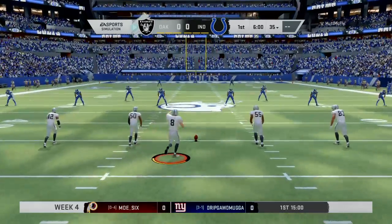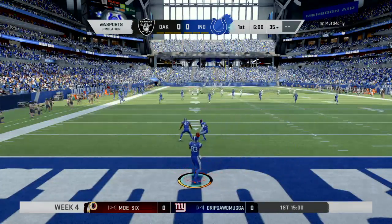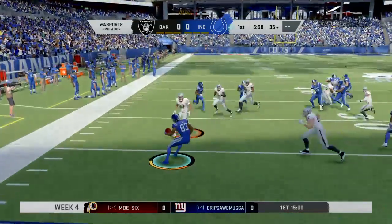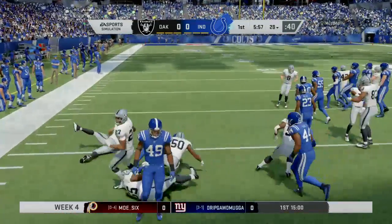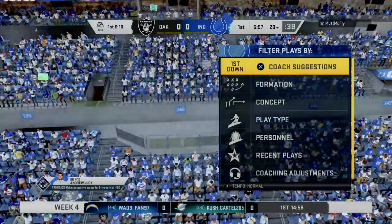Carlson now to kick this one away. This is fielded a couple yards deep. And the decision to bring it out, a good one, as he's up a yard or two shy of the 30.